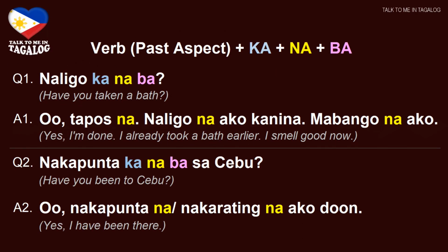If the Tagalog verb in the past aspect is followed by the pronoun ka, and then by na, and by the question particle ba, it means that the speaker is asking if the person he or she is talking to has already done something. Remember the pattern? Verb in past aspect plus ka plus na plus ba. Or verb ka na ba?